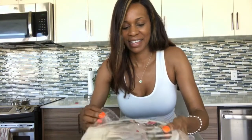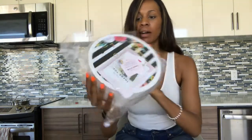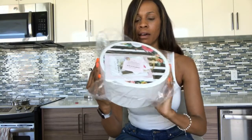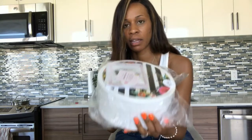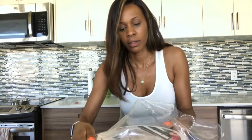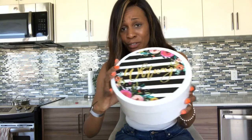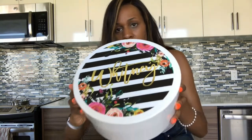All right, so here are the boxes. I honestly thought they would be a little bit bigger, but they are about, I would say, 8 inches long. So they're not as big as I thought they were going to be, but that's okay. Just a heads up that the price on this was $40 for the box and about $8 for shipping. So they're a little bit pricey, but it's okay.